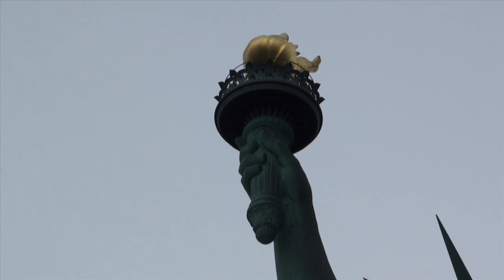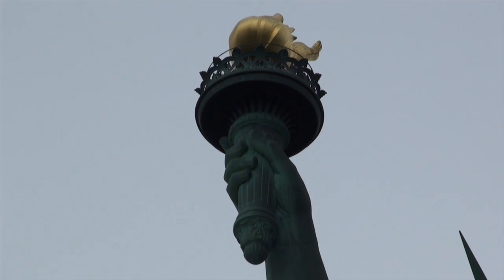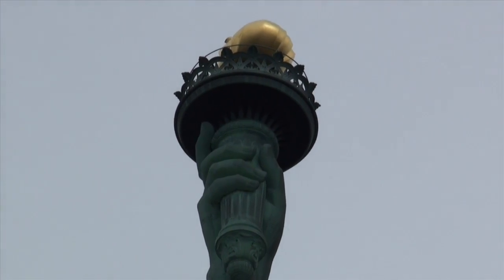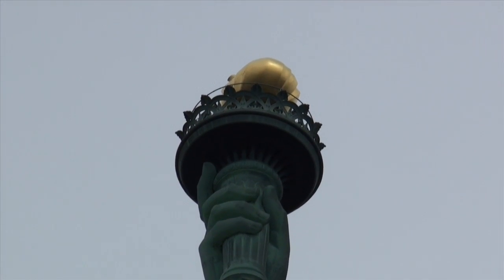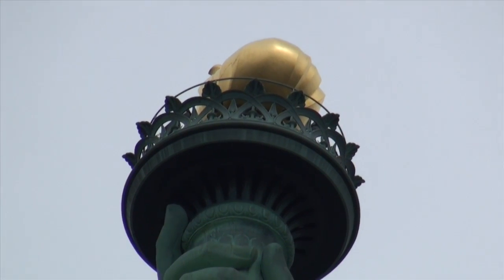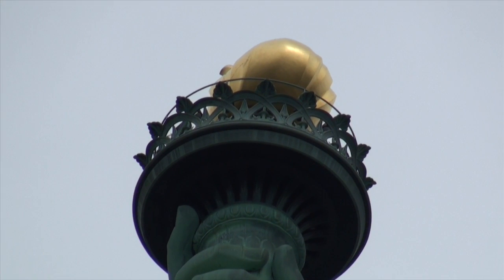The original torch was removed in 1984, and entry to it was closed to the public in 1916 after the Black Tom explosion. The current torch was added in 1986 and is crafted from copper covered in 24-karat gold to reflect the sun in daylight and the floodlights at night. The torch represents enlightenment of the world.